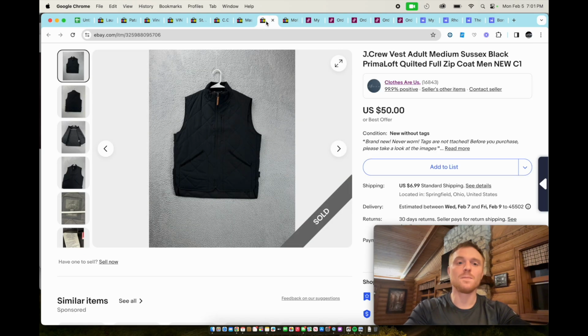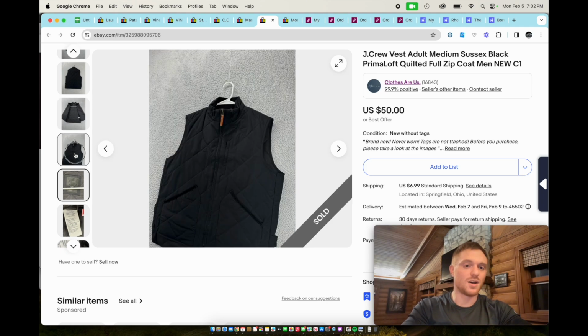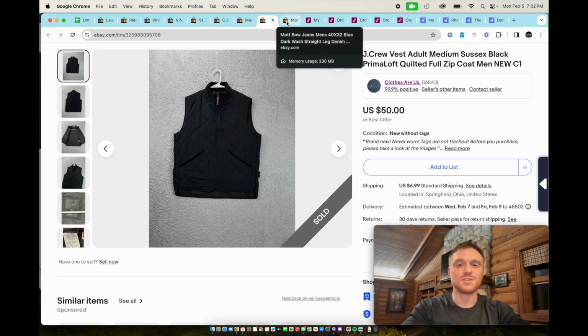Next, we have J.Crew outerwear. J.Crew outerwear performs very well, especially the vest. So if you see a men's vest, or even some women's vests, they are good. This has a little bit of a manufacturer defect. It's actually new, but it's from a wholesale deal we had where the items are a little bit damaged on purpose, so you can't retail them as new. It's just how it's contracted. So this item is technically new, but it's got a little bit of a flaw, which was disclosed in the listing. But it sold for $50. It's a J.Crew Sussex vest, a quilted outerwear vest, J.Crew men's stuff. In the outerwear or cashmere wool, a lot of times it's good.